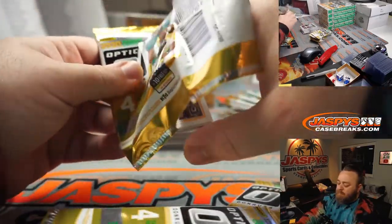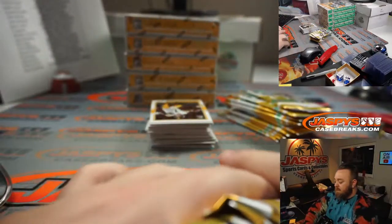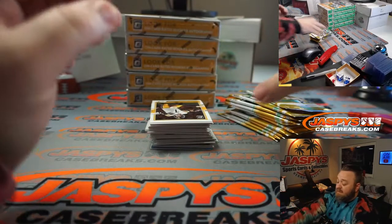So, with these being half case breaks, you know that if we don't hit them in the one, technically, you can expect it in another one, right?